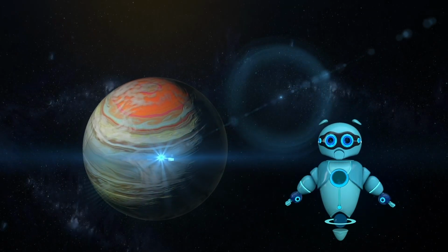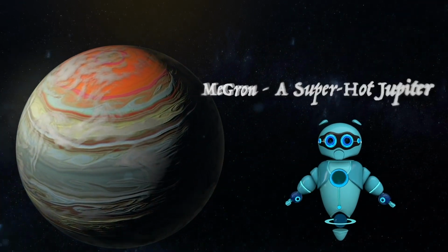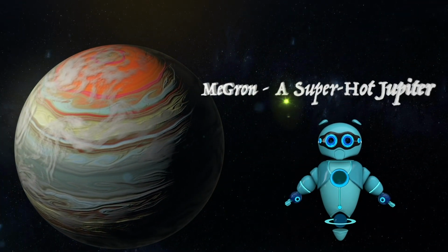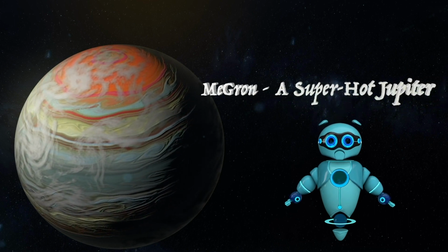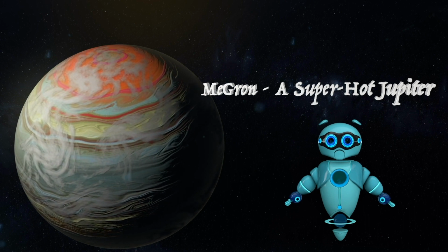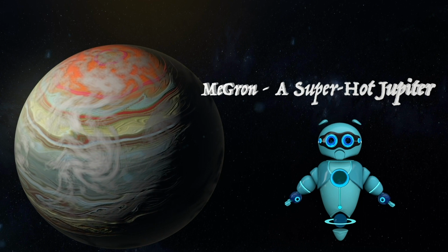Megron is the first planet in the SoVran star system and is a hot gas giant that orbits in close proximity to our Sun. It only takes 10 days for Megron to circle SoVran. Megron is 5 times the size of Jupiter and is tidally locked, which means one side constantly faces the Sun.